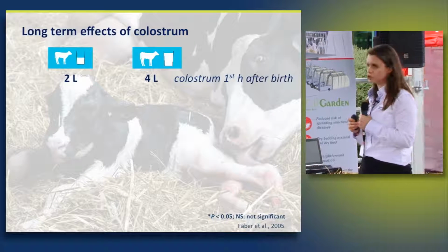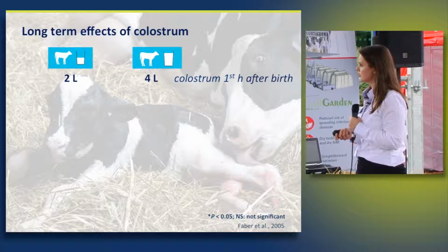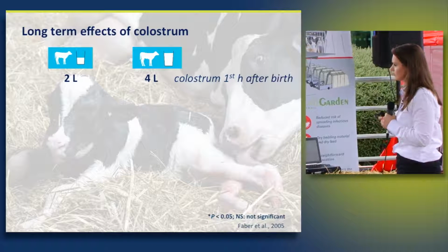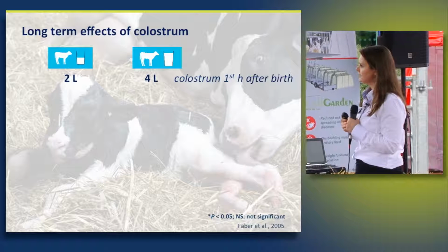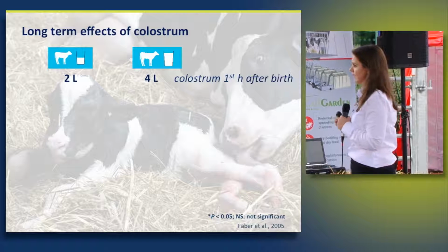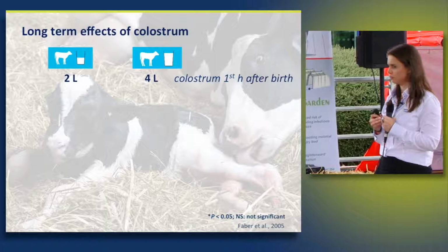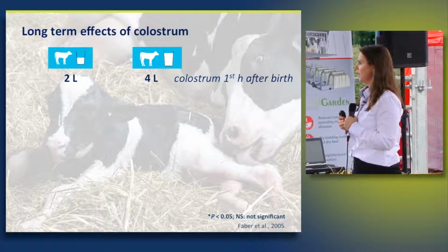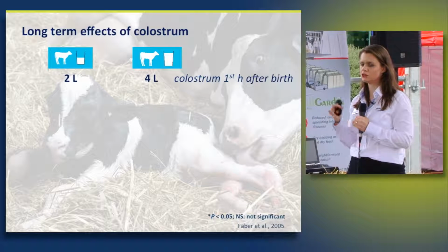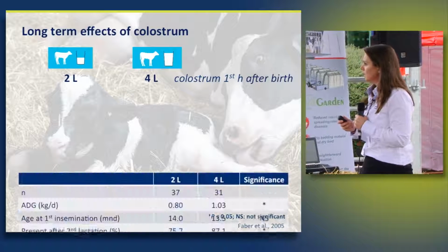So I mentioned colostrum, and colostrum really is vital when talking about calf nutrition. This was a trial that was conducted looking at Brown Swiss calves and just looking at feeding either 2 litres of a set quality of colostrum versus 4 litres. The colostrum was fed within the first hour after birth. The total volume was fed during the first hour after birth. Subsequent milk feedings were all exactly the same, so the nutrition for both groups was identical, there weren't any variations there. So these were the results.